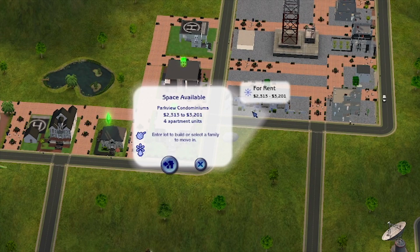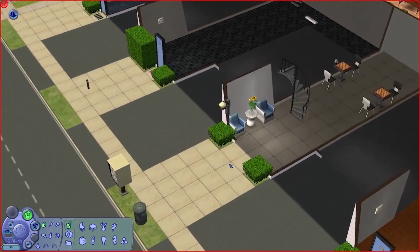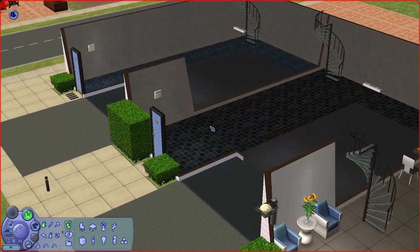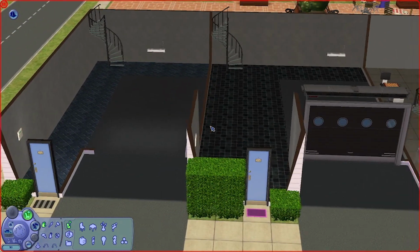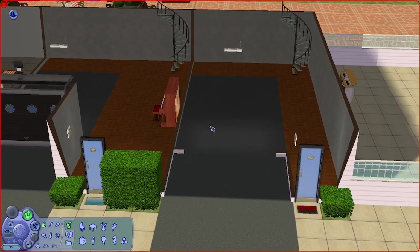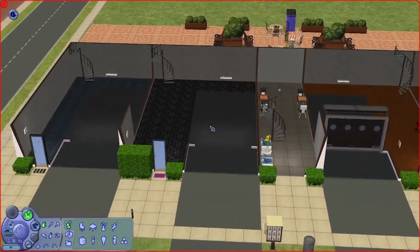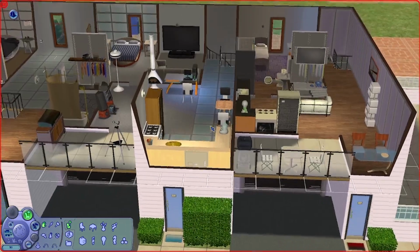Our next lot is Parkview Condominiums. Okay, this lot has an attached garage downstairs for all of the units. In the center is the common area, with a little lounge area and some chess tables. Although I would prefer to have some furnishings downstairs to make it more livable, but I'm not going to complain. If you have Nightlife, definitely you can fit cars inside the garage area.